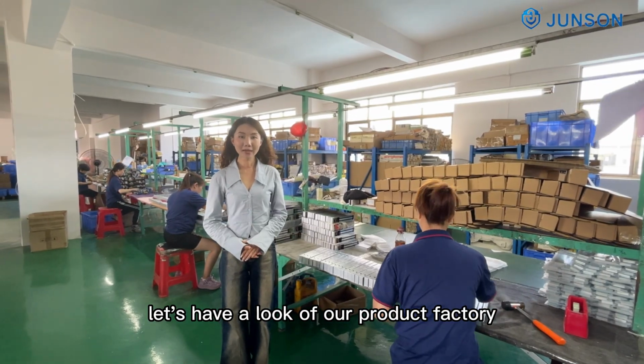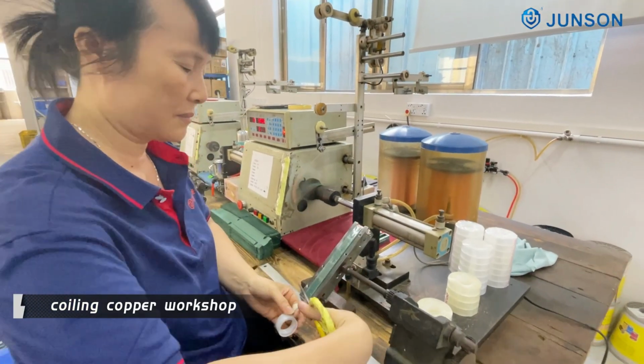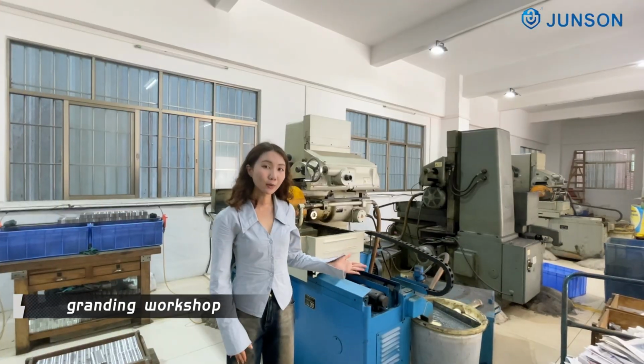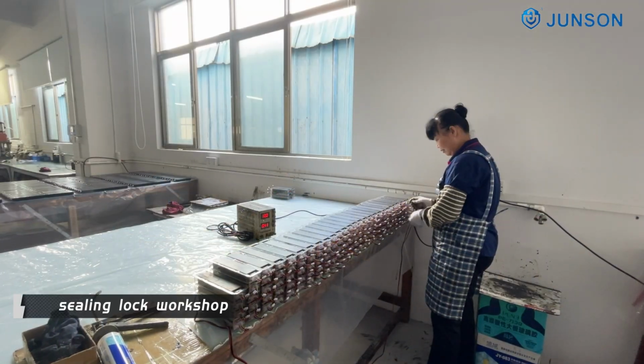Let's have a look at our product factory. There are coiling copper workshop, grinding workshop, cutting workshop, sealing lock workshop.